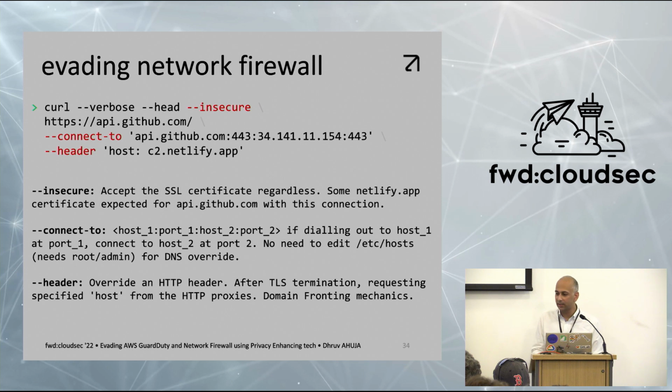The point here is that any client, any malware, custom-written software can absolutely make any arbitrary TCP connection and send any data on it. It doesn't have to agree with DNS. So in this case, this IP is actually from the c2.netlify.app lookup. We changed the host header as well so that when the connection terminates after TLS and ends up on the local proxy of theirs, it is able to find a local host with that name. And we add the insecure flag because the certificate it will now receive is not going to match api.github.com.